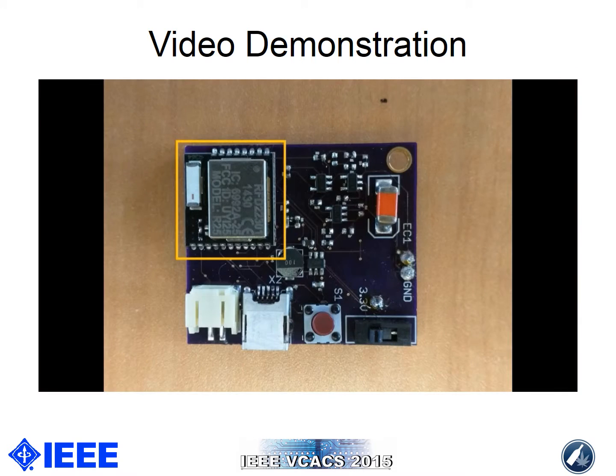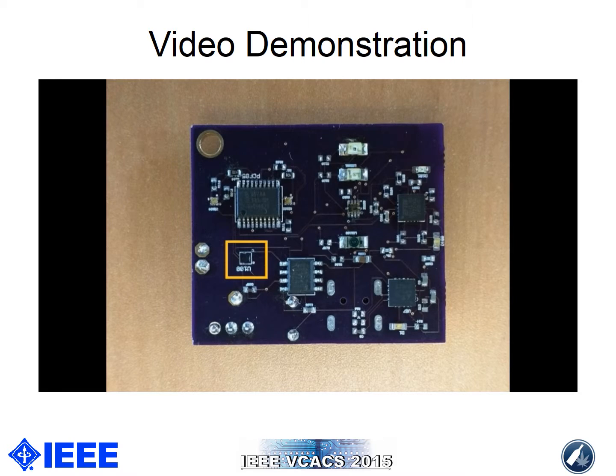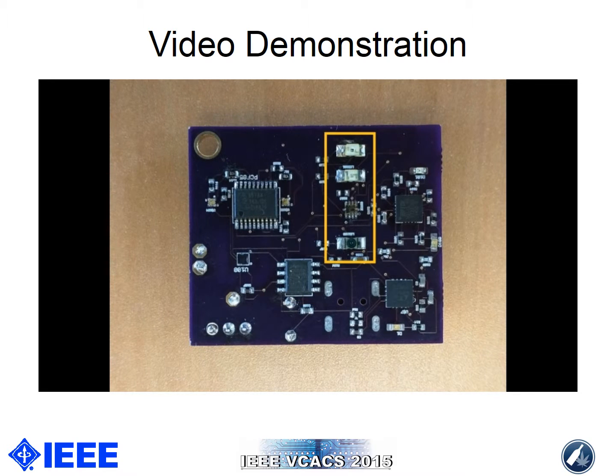This part is our microcontroller, an RF Arduino, used as a Bluetooth transceiver. These op-amps are used for our galvanic skin response circuitry. This is our infrared temperature sensor. This is our FRAM memory IC. And this is our heart rate sensor with its corresponding LEDs.